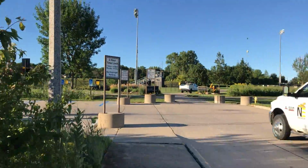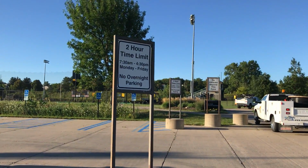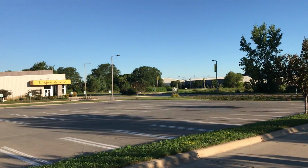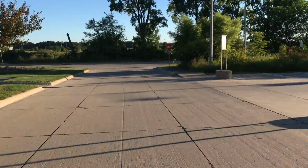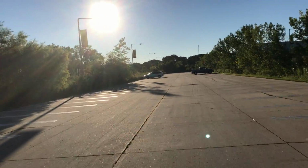Anyway, I wanted to point that out. Back there are the soccer fields, by the way. Okay, so anyway, we came from the rec center, went close to the sports medicine area, biked through this parking lot, and we're continuing on through this parking lot here.